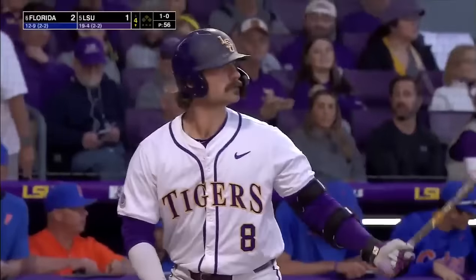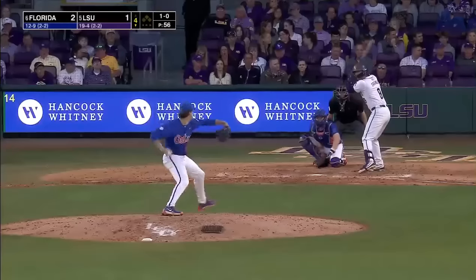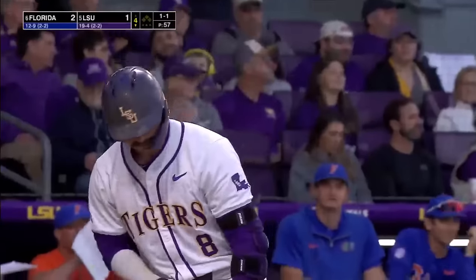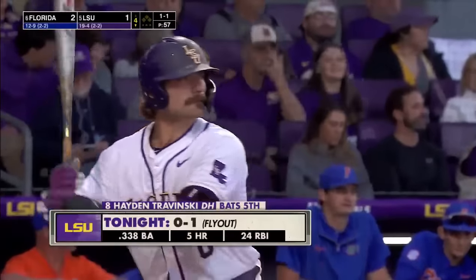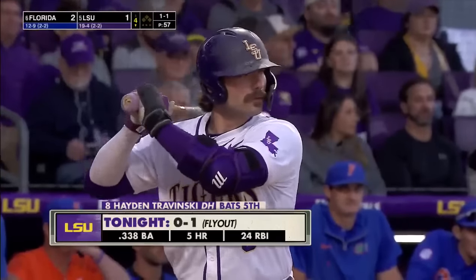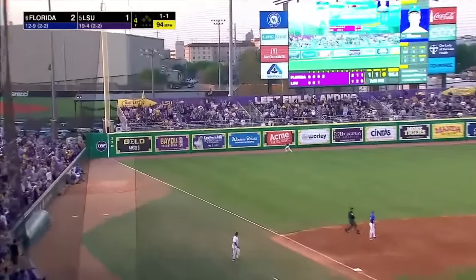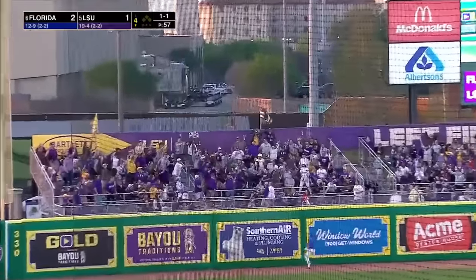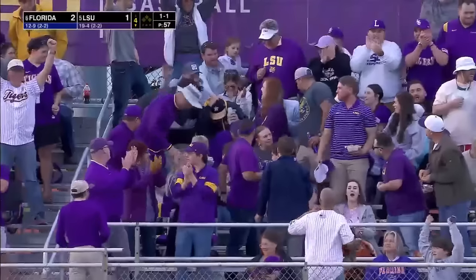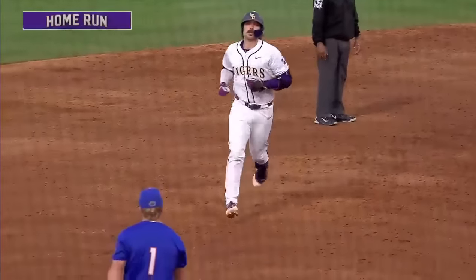Ben, when you look at the season that Hayden Travinsky has had, this is a very odd statistic. How many times does a player who leads the team in strikeouts also lead the team in on-base percentage? Not very often. You're looking at one right there. .480 on-base percentage by Travinsky. Uh-oh. He blasts one deep to left field. It's way, way, way back. You can pucker up and kiss that baby goodbye. Home run number six for Hayden Travinsky.